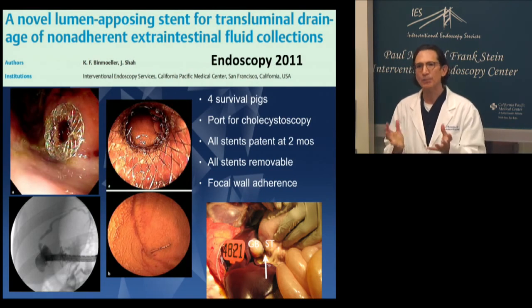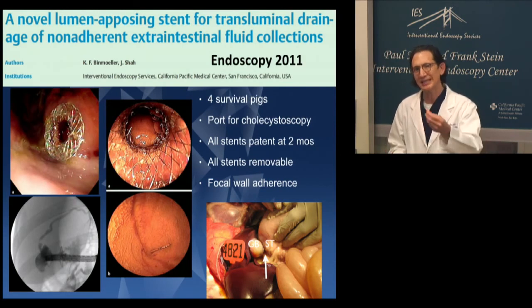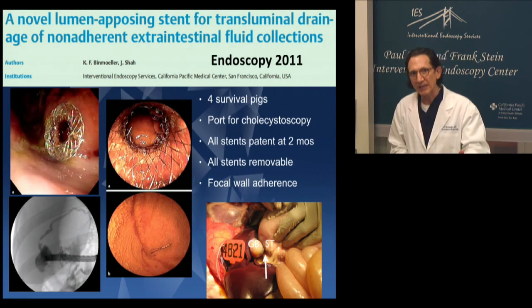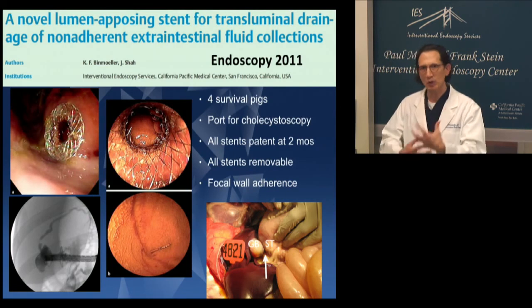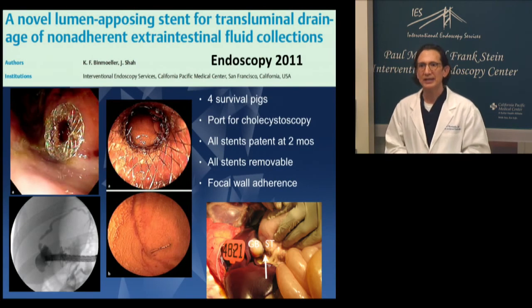And we had created a port for cholecystoscopy because our goal was not just the drainage, it was really to extend the reach of the interventional endoscopist to a structure outside the GI tract. So an extension of therapy to the extraluminal space. And all these stents remained patent at 2 months, so we had survival studies. All of them were easily removable. That was part of the design challenge as all of this went through the trial and error and different prototypes. And all of them showed focal wall adherence on the necropsy studies.